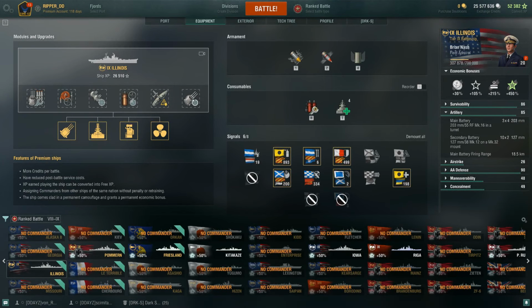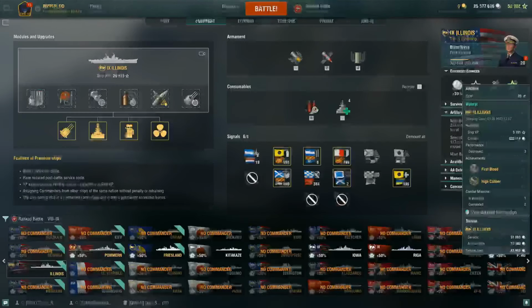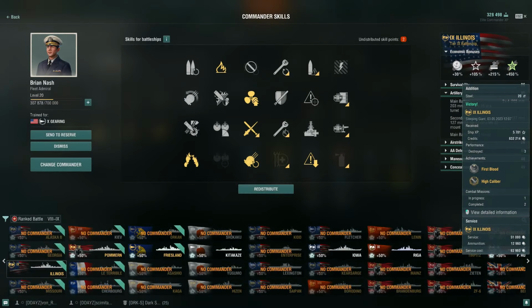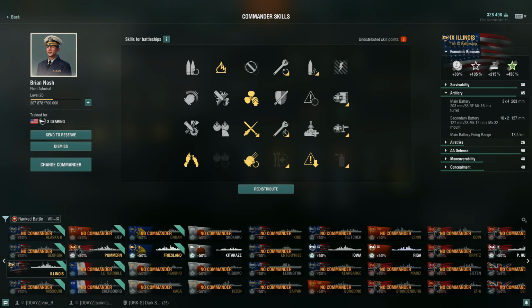I got the damage con. I put the secondaries out to range, reducing the fire and flood times, the cooldown, the concealment, and of course main battery reload. Outside of that, you really can't improve much. Now here's the captain's build you see right here. The first one is a fire chance. The next one is brisk, adrenaline rush, obviously. That's why I can get the better reload rates.